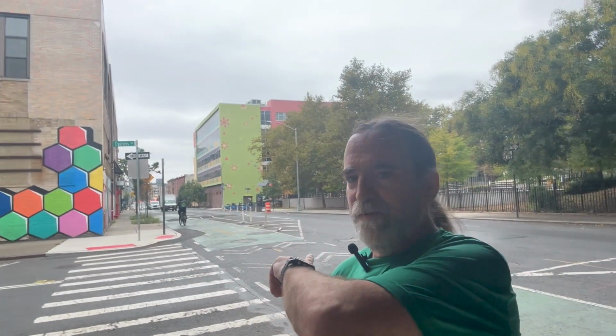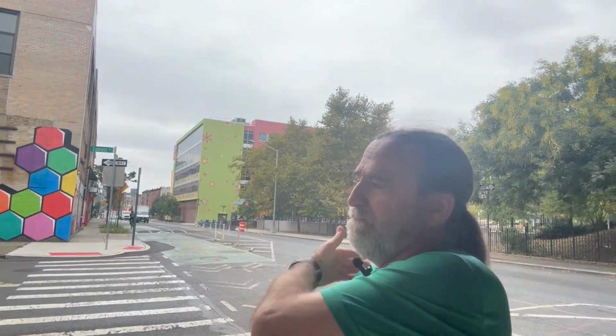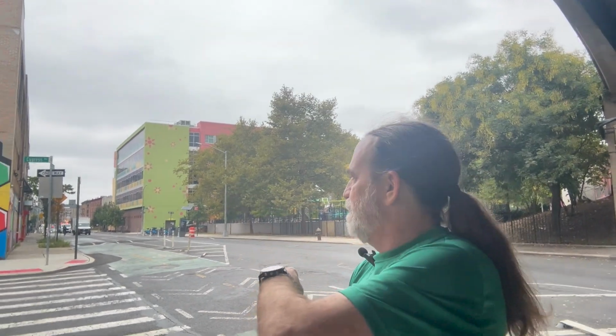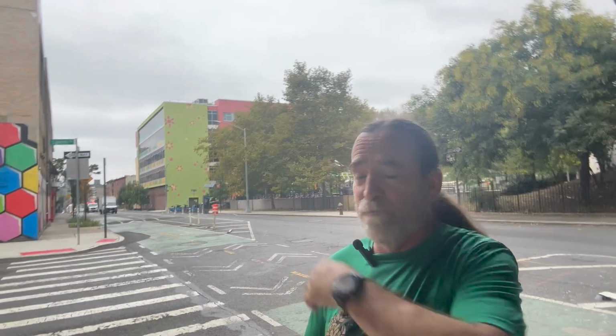So we are at 133rd Street and Cypress Avenue. 133rd Street and Cypress Avenue. And actually, if you're coming from the west, from Bruckner Boulevard, that's Bruckner Boulevard to the west. If you're coming this way, Bruckner Boulevard kind of veers off at an angle, and 133rd Street starts, and that's 133rd Street to the east.